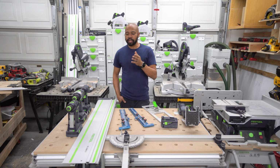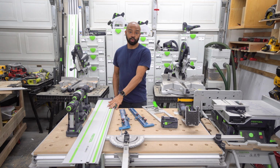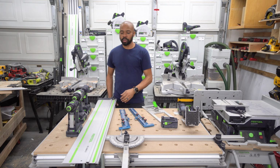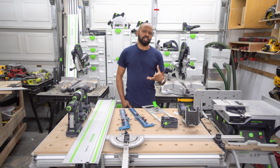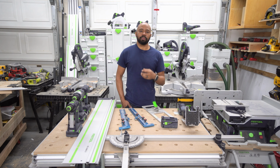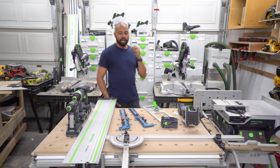Now I do know you could use a DeWalt track saw on a Festool rail if you wanted to. You could also use the Makita track saw on a Festool rail. And at that time, I just felt like, well, since I am going to break down and buy an MFT, I may as well go ahead and pick up the Festool track saw.